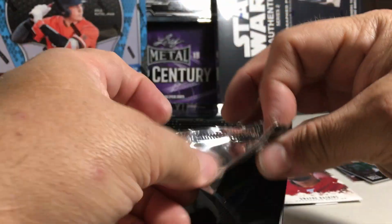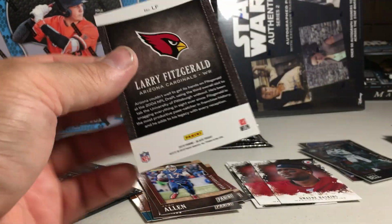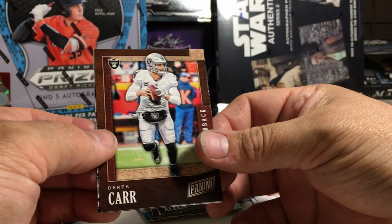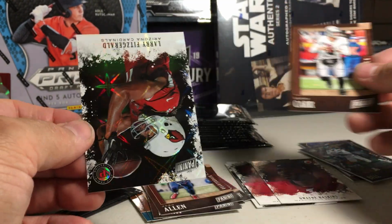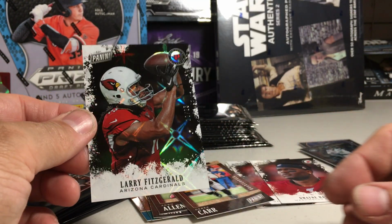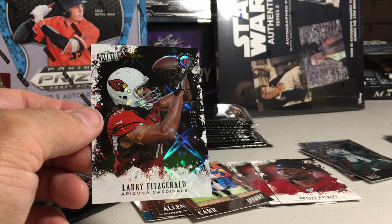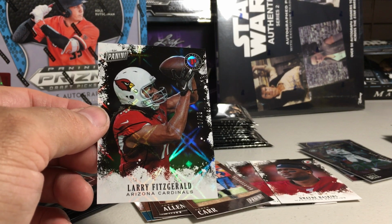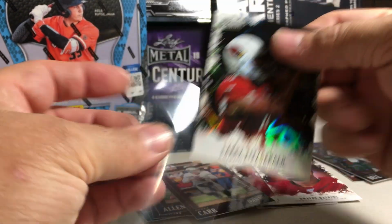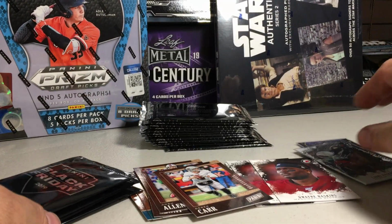Getting a lot of numbered cards all of a sudden. Got Derek Carr. Another shiny one. Larry Fitzgerald out of 25. So that's cool. Definitely a future Hall of Famer. Alright, next pack.